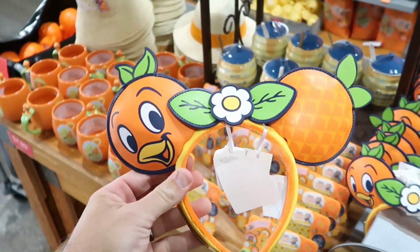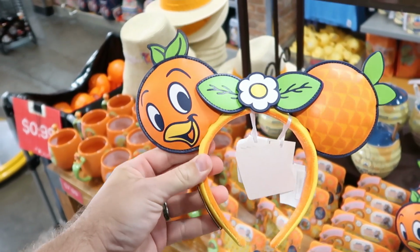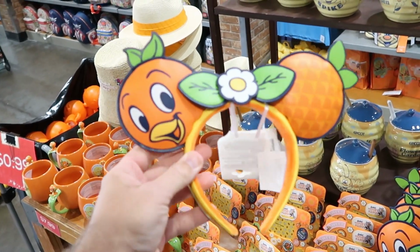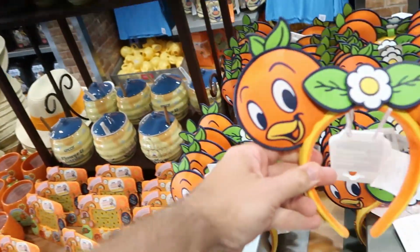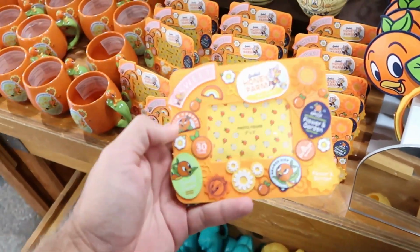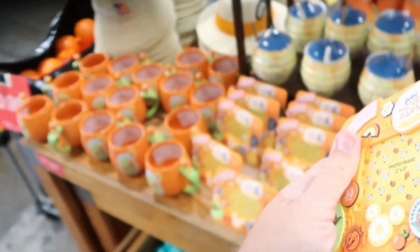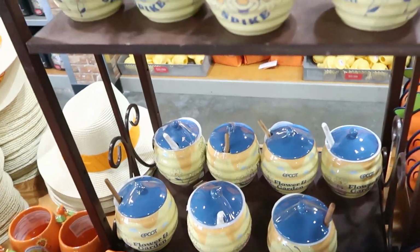Even more brand new awesome merchandise from Flower and Garden Festival. They do have the simulated leather, original Florida orange bird ears. You got the one design there with Spaceship Earth, the orange bird. These are actually Disney Parks Loungefly, and they are scented. The backside has your celebrating 30 years of Flower and Garden, so they are really neat. They have these smaller 2-inch by 3-inch photo frames with the original Florida orange bird, the Mickey design, even Spike's Honey Farm. These are originally $15, now $7.99, and they do have yet another brand new item.